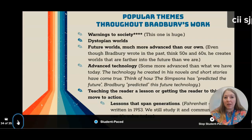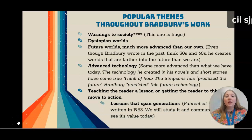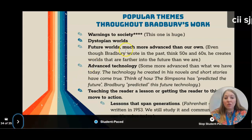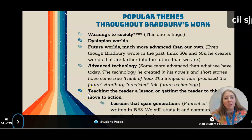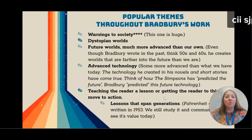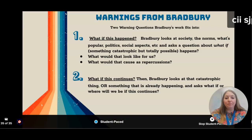Some popular themes that we might see throughout his works: warnings to society. This is a big one. He generally leaves the stories with a reflection of, well, what if this would happen? So it's a warning to society to be prepared. Dystopian worlds, so like other worlds or future worlds that are much more advanced on their own. Advanced technology could be something that would be in his stories. Teaching the reader a lesson, or getting the reader to think and move to action, is a big one. Again, those warnings to society. And then lessons that span generations are some popular themes.